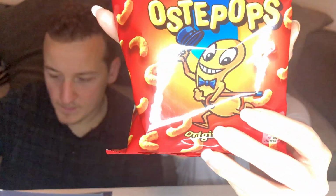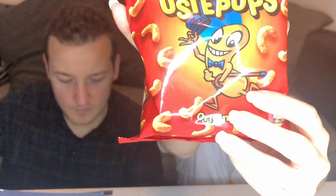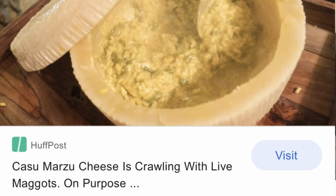It looks to me like it's going to be a kind of cheese puff. I really do like the packaging. It's very retro, and I like the little cartoon cheese puff man. I think every country has a cheese puff. The Italian ones were just a bit more fancy, weren't they? What kind of cheese do you think that is? Grana Padano. No, Casu Marzu. Casu Marzu, you off your head.